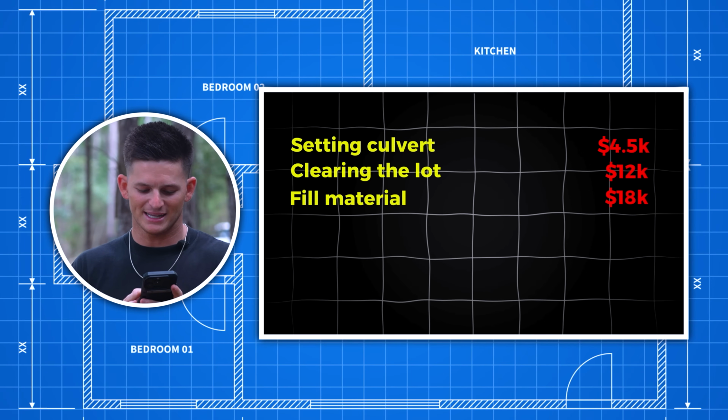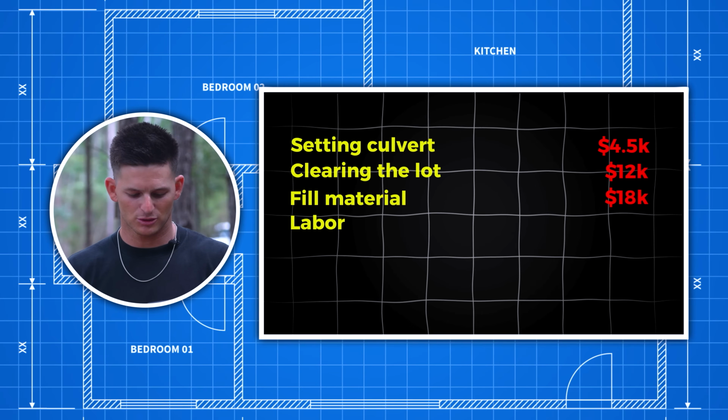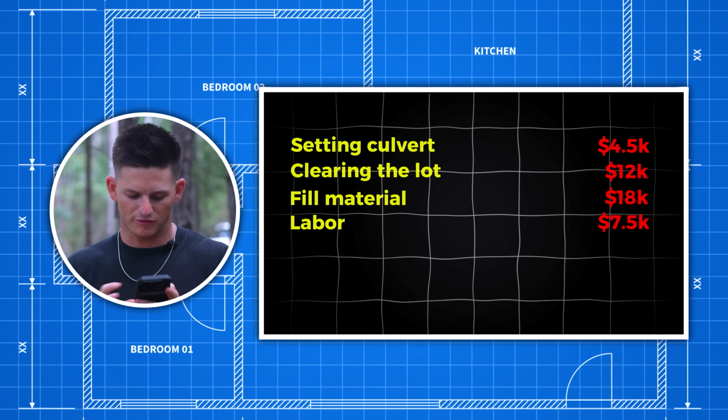That is $18,000. Then we have the labor to spread all the select fill, compact it down with a compactor machine. That is $7,500, which equates to $50 a load.